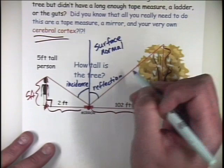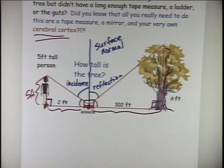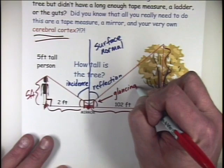Now, how can we use those angles being congruent to show that these angles are congruent? Well, if this is a surface normal, normal just means perpendicular to the surface. So if these two angles are congruent, these are their complements. Remember, they have to add to 90 degrees, so these angles have to be congruent. So now we're looking at the triangle. These angles, by the way, are sometimes called the glancing angles or the glazing angles. So we've got incidence angles, reflection angles, and glancing angles. The glancing angles are congruent.